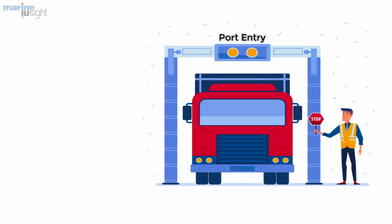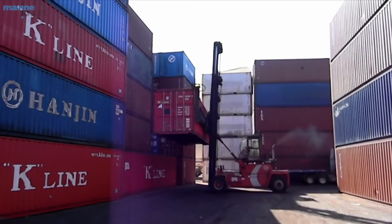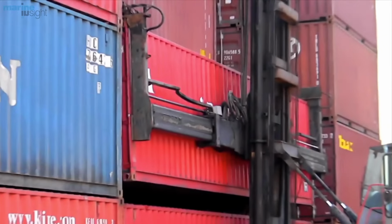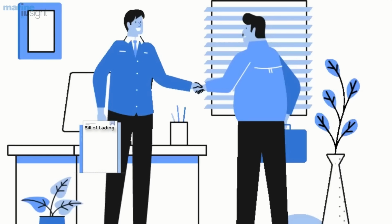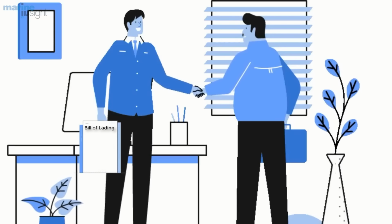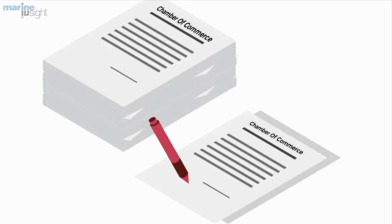Then the representative of the exporter, a shipping agent, performs all port paperwork, customs check, and does the final inspection of the container and pays the port dues to ship the containers inside the port warehouse or storage facility. The shipping agent will also collect the bill of lading from the shipping line after handing over the documents and mate's receipt to the shipping line. Now the Chamber of Commerce will issue the certificate of origin to the exporter.